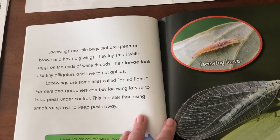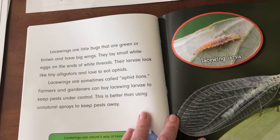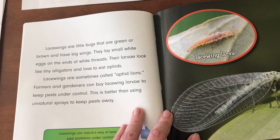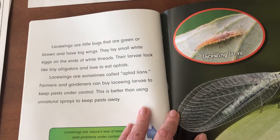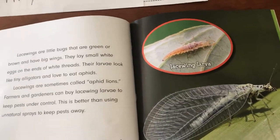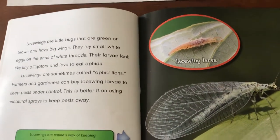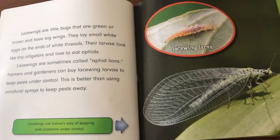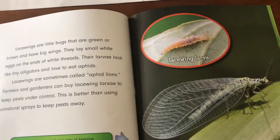Farmers and gardeners can buy lacewing larvae to keep pests under control in their gardens. This is better than using unnatural sprays that are harmful and full of chemicals to keep pests away. So a healthier, safer way to keep pests away is to buy lacewing larvae. That's an awesome idea. They are nature's way of keeping pest problems under control.